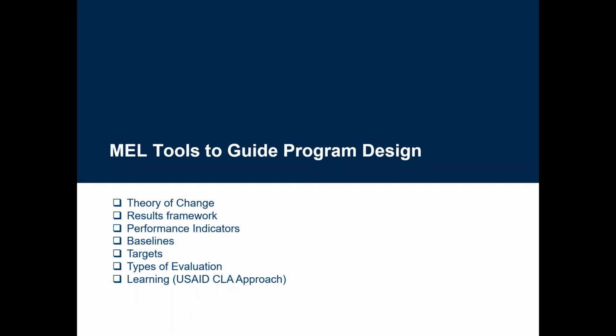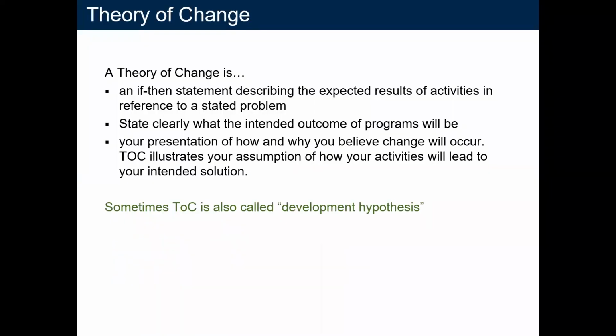So thanks for allowing me that introduction. I think that's a good way to dive into the tools portion of this webinar, where I will talk about these tools that I have listed here. So let's jump right into starting off with theory of change.